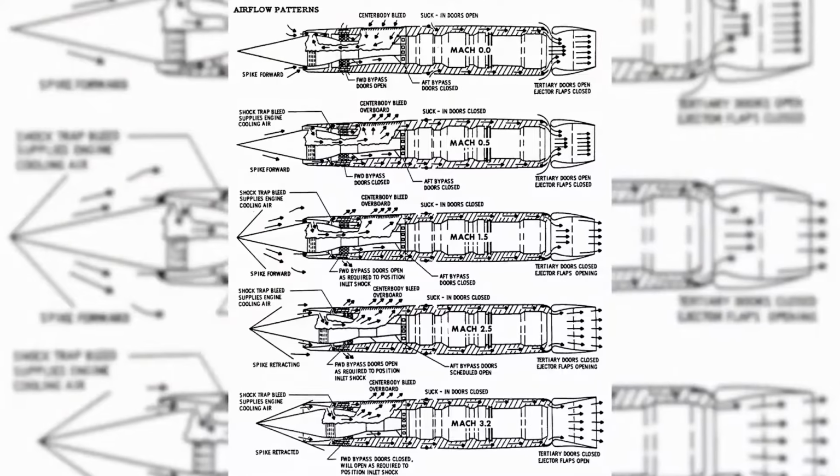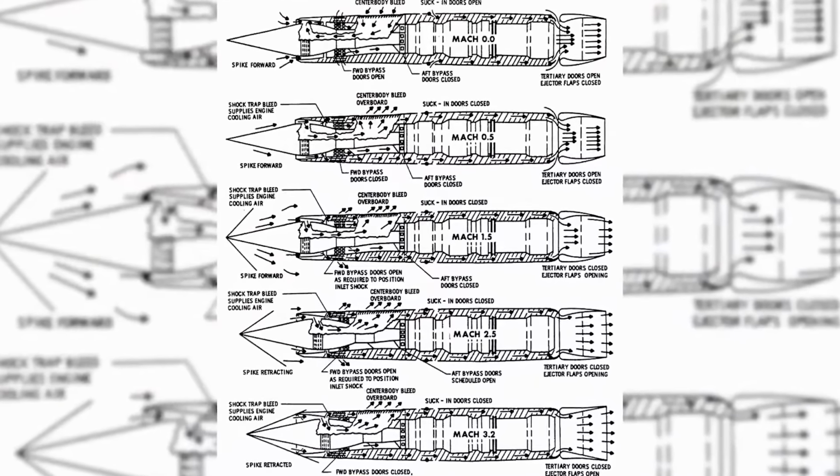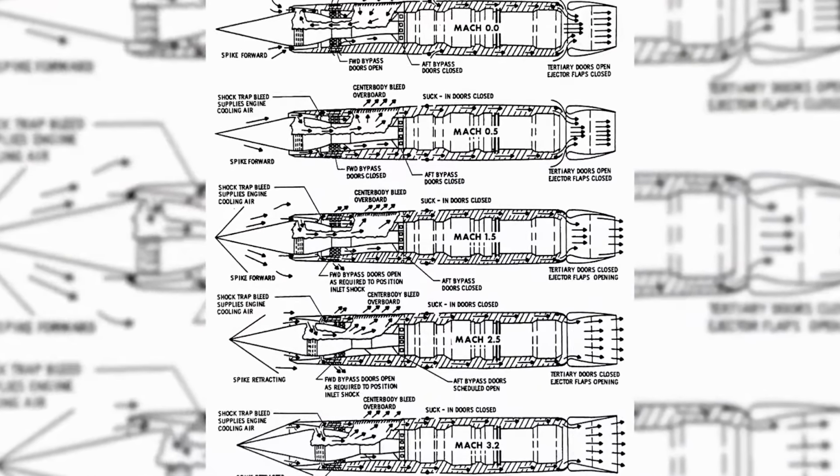Without these doors, the engine would keep restarting every time there was even the slightest disturbance, because it would operate perfectly under design conditions, but in real life, you're not always operating under design conditions. A small disturbance in the air temperature, or a slight sudden movement of the plane, or anything like that would cause the engine to unstart, and the shock wave would move outward and stop air from entering the engine. So, the engine doors, rarely discussed, were actually among the Strategic Reconnaissance 71's most important features.